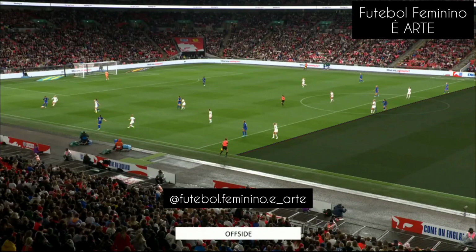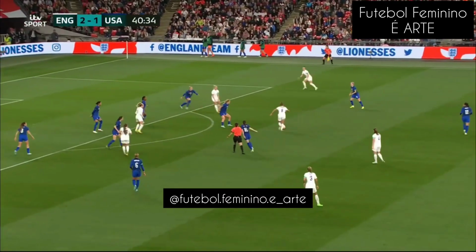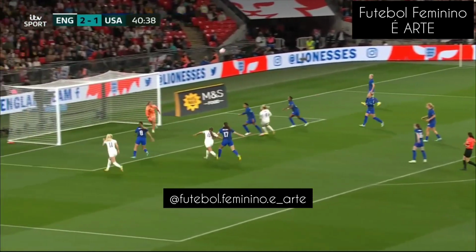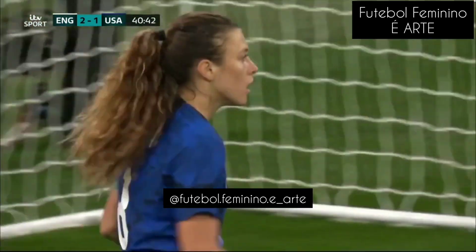It's difficult to see from our angles whether Smith was offside, but... Away from range. Blocked by Girma. Another chance for Stanway. Moves it wide. Bronze. Took a little nick there. That's awkward for Naeher. Well, she dealt with it in the end. Corner England.